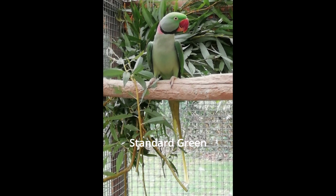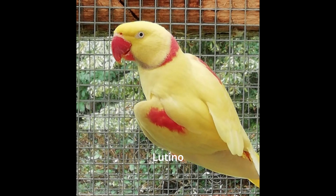Perfectly adapted for their natural habitat. It's a classic for a reason. Exactly. But I have to admit, those mutations are pretty captivating. Like a bright yellow Lutino with red eyes. Yeah, that's stunning. And the guide points out the Lutino's really unique feature. The males develop this red collar with white markings, contrasting with their yellow plumage. Beautiful. It's like they're wearing a custom-designed accessory.